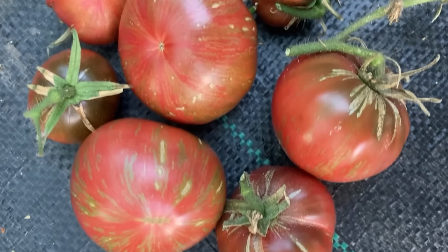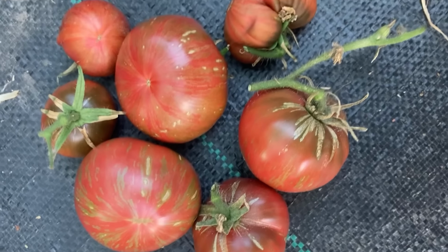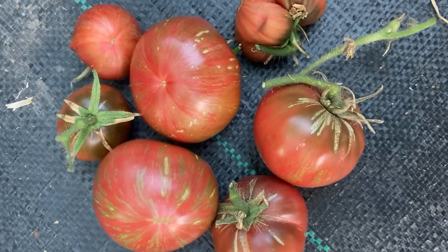Hey, Soil Soldiers. I just had to share a message that I got about these Berkley pink tie-dye tomatoes that I grew from Baker Creek. Ooh-wee, now that's a mater.